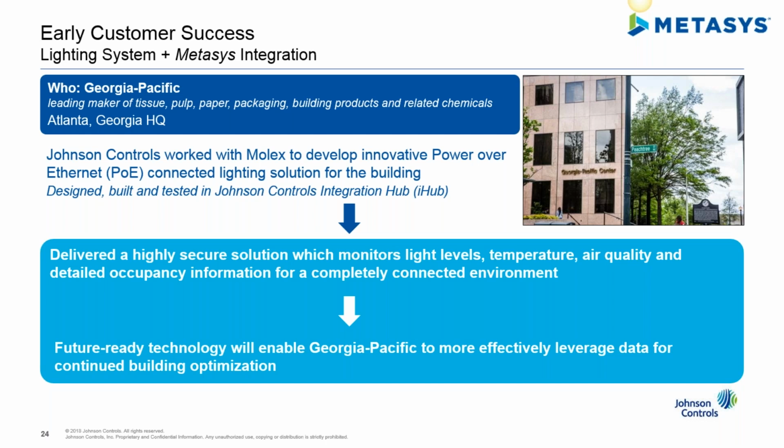So in summary, the interconnected systems will allow a company to collect accurate real-time data to better understand how the space is utilized, improve employee productivity, improve employee satisfaction, and maximize their real estate investment.